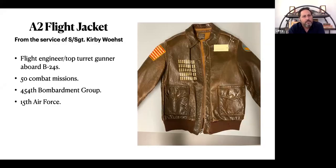All right, this flight jacket is from another enlisted man, Staff Sergeant Kirby Wost. So Wost flew as a flight engineer aboard B-24s. And again, this is another 15th Air Force piece, so there's a very high mission tally, 50 combat missions. Flight engineers, almost everyone on a heavy bomber had a dual role. So the flight engineer was basically the in-flight mechanic. And once they crossed into enemy territory, he would man the top turret of the aircraft.